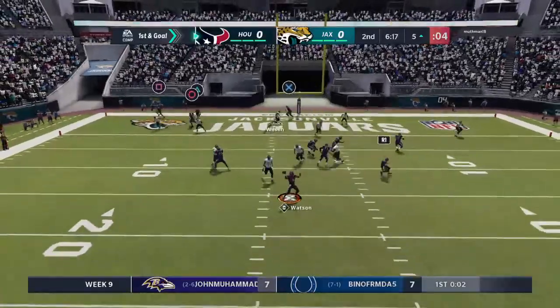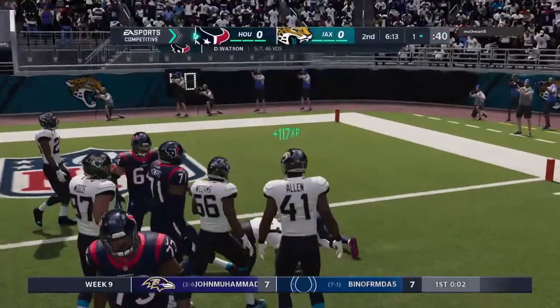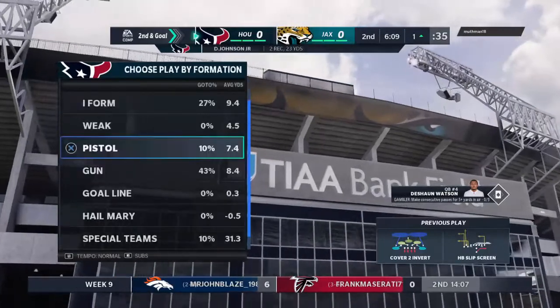Now it's Watson. Screenplay, Johnson. And he'll be brought down right on the edge of the goal line at about the 1-yard line. They'll contain him to just 4.